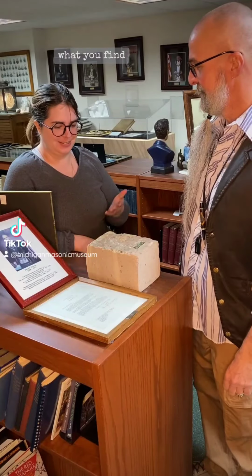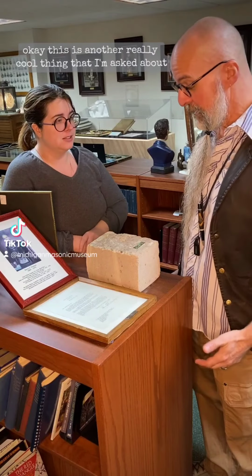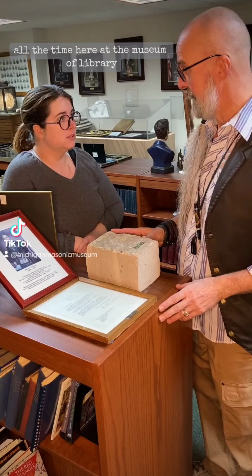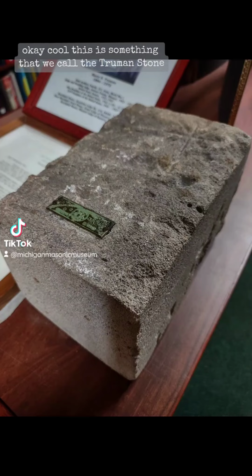What'd you find? A brick. Yeah, it's not just a brick. Okay. This is another really cool thing that I'm asked about all the time here at the museum and library. Okay. Very cool. This is something that we call the Truman Stone.